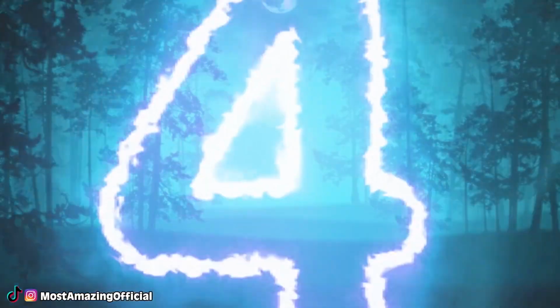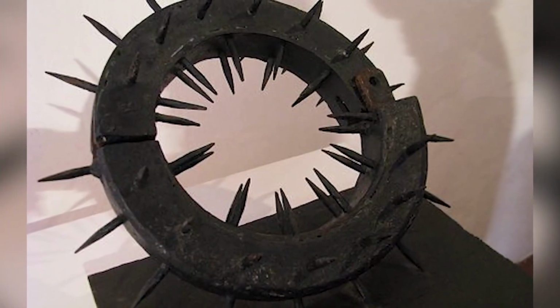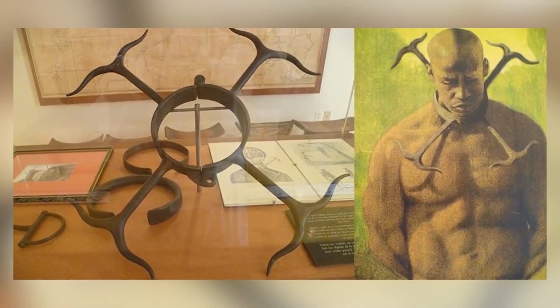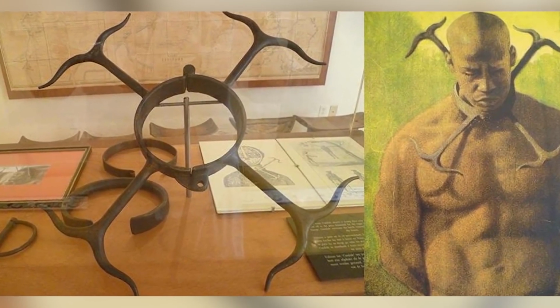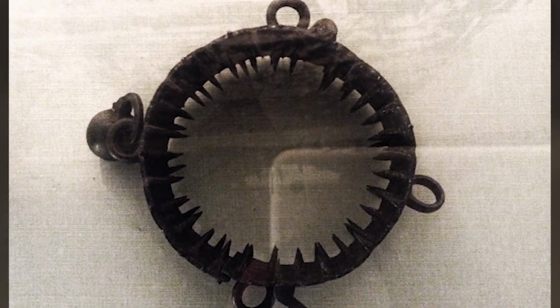Because that would suck. Coming in at number 4, we have the spike collar. So picture the Iron Maiden, and now picture it around your neck. That's basically what the spike collars were. A collar with spikes all on the inside. It was then placed on a victim and the spikes would dig into their necks. What's worse than the discomfort is the fact that they wouldn't be able to lay down or sleep. They also couldn't eat or drink, so they would just suffer with this thing on for days on end.